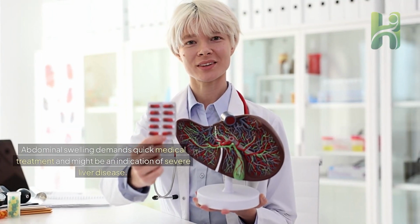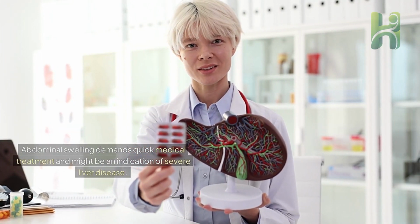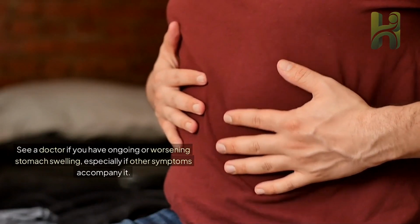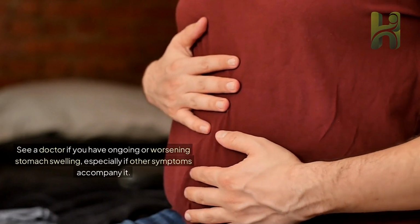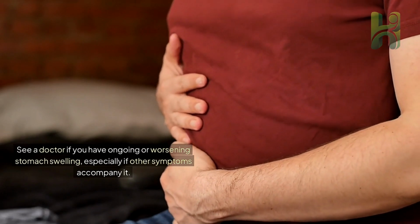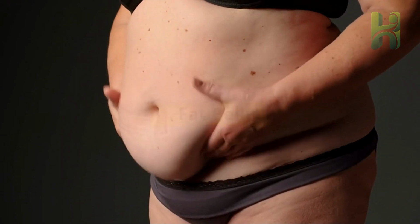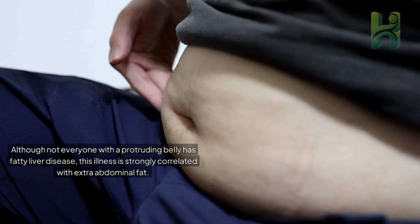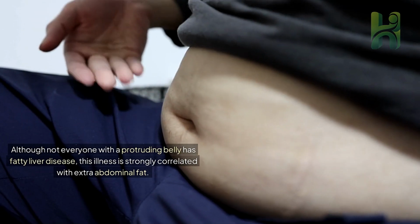Abdominal swelling demands quick medical treatment and might be an indication of severe liver disease. See a doctor if you have ongoing or worsening stomach swelling, especially if other symptoms accompany it. 4. Fat belly. Although not everyone with a protruding belly has fatty liver disease, this illness is strongly correlated with extra abdominal fat.